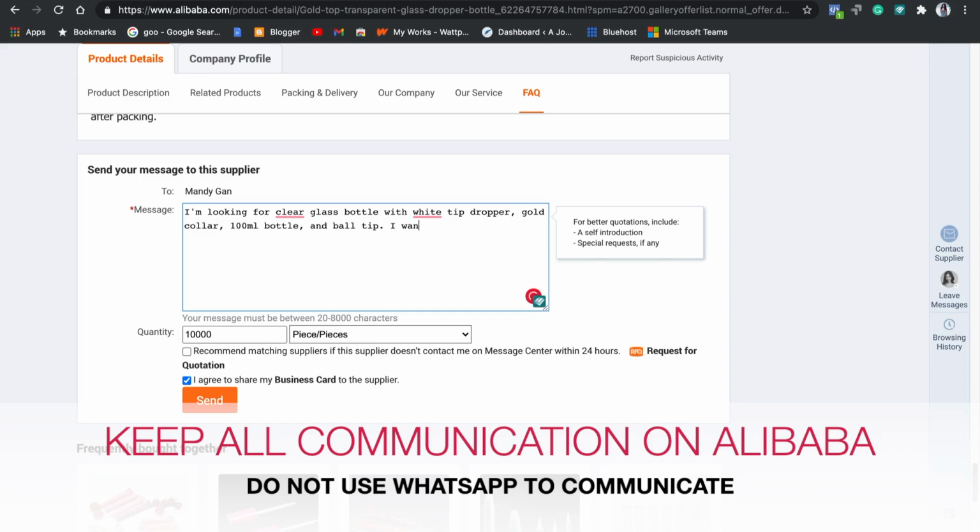I want to know what is your MOQ. And the only reason why I'm asking is because sometimes their MOQ up there might be different. So I want to make sure that their MOQ is 10,000 pieces, because sometimes it might be different. So this is what you're looking for.